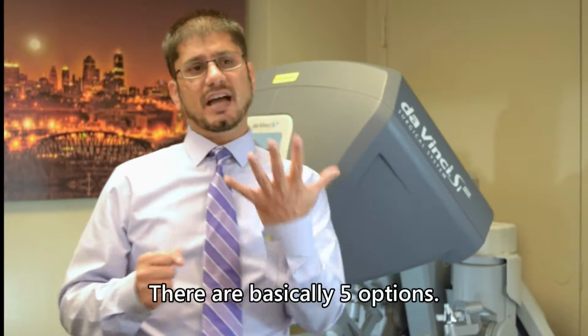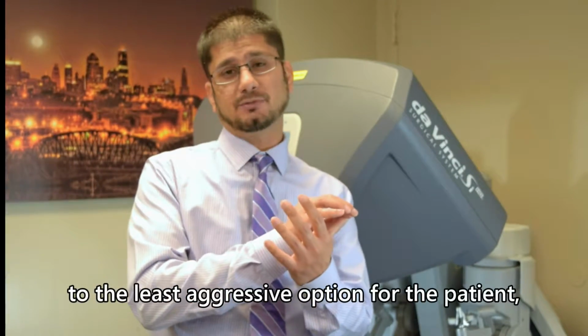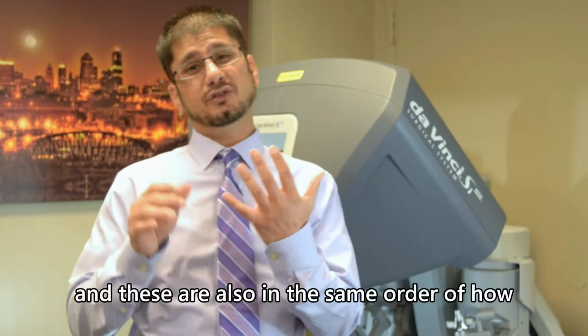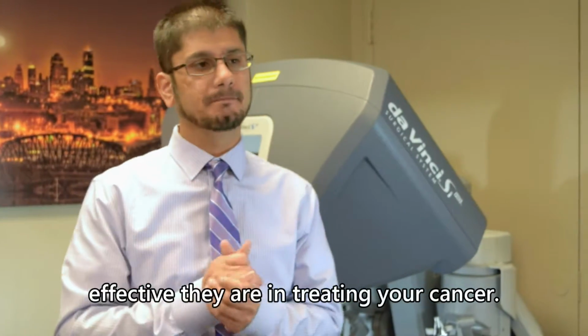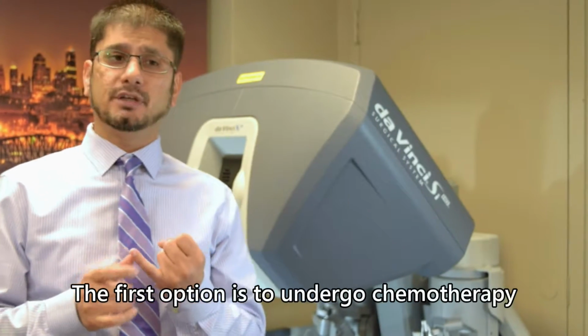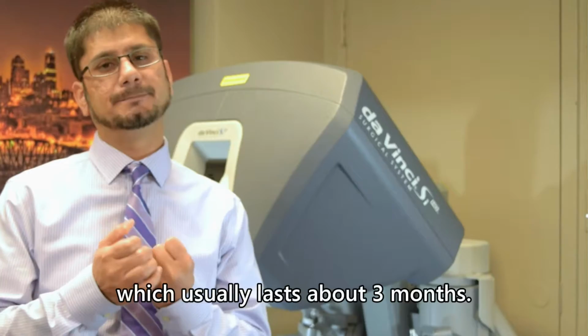There are basically 5 options. We will start from the most aggressive option to the least aggressive option for the patient. And these are also in the same order of how effective they are in treating your cancer. The first option is to undergo chemotherapy, which usually lasts about 3 months.